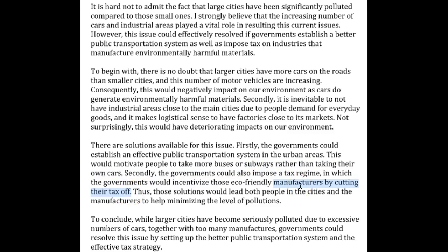A tax cut, you can't refer to it like in this way. A tax cut, you could say, in which governments provide tax cuts to environmentally friendly manufacturers. Tax cuts would be a great collocation to use, actually. Thus, government policy plays a key role in minimizing pollution levels.